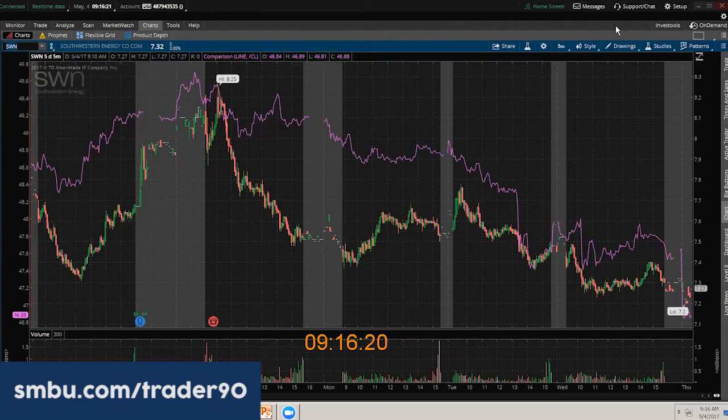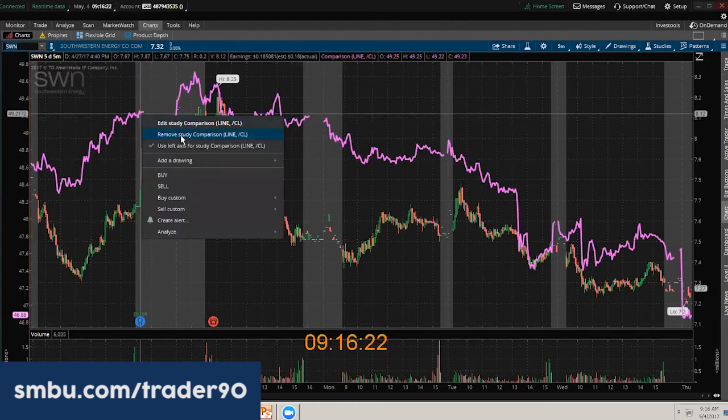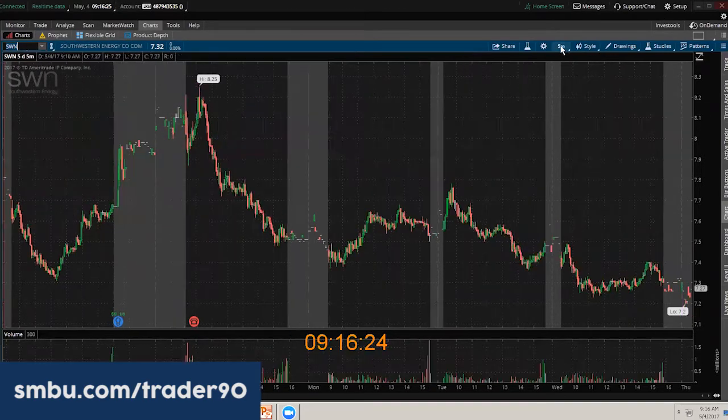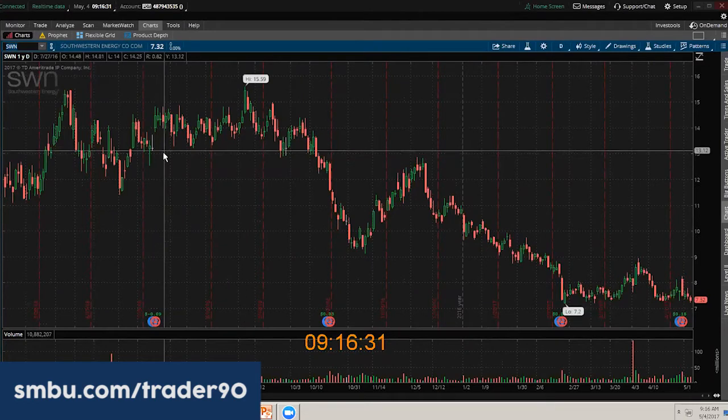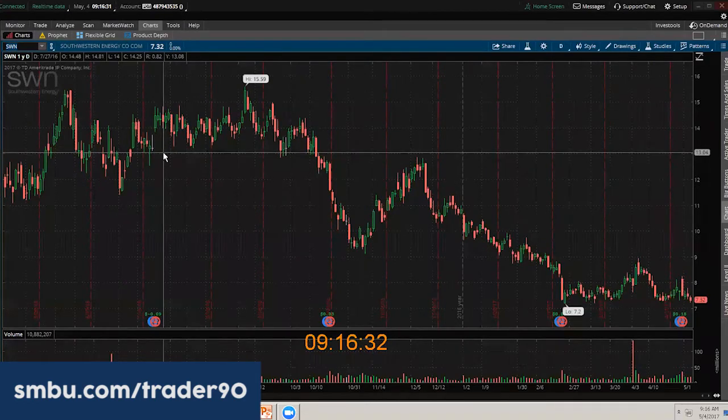Another thing to mention about SWN, to be aware of if you're going to trade it, is that it's a natural gas company too, so it tends to follow natural gas as much, if not more, than crude oil. So that's just something to keep in mind.